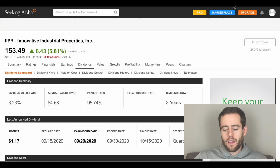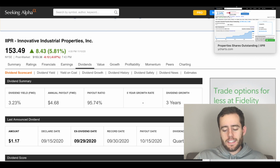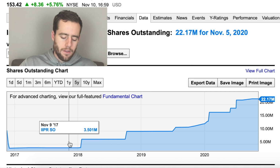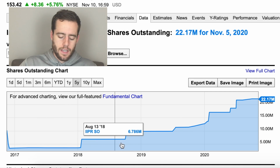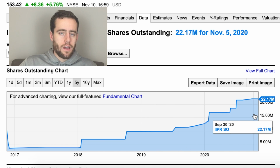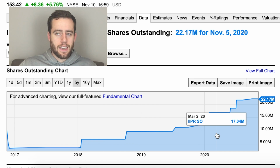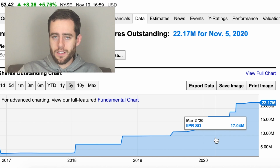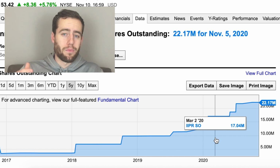Now, there are a couple risk factors that I see in this company. First of all, just share dilution. You can see here that they increased the number of shares from about 3.5 million to 6.7 to 9.8 to 11 to 17 to 22. But the thing is, with REITs, a lot of the time you can just hold on and they can take some of their earnings and buy new properties, but that's a very slow way of going about it. And they're getting such good rate of returns on their properties that it doesn't really make sense. It makes a lot more sense for them to issue more shares and then to return shareholders more revenue.